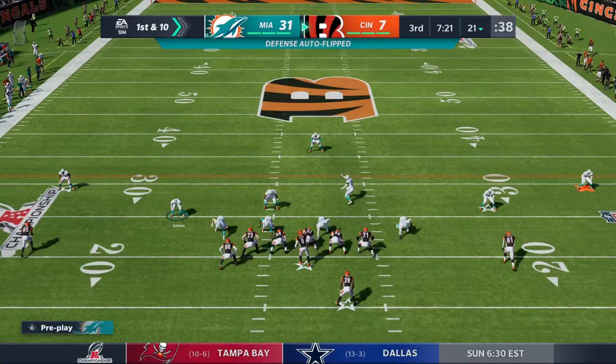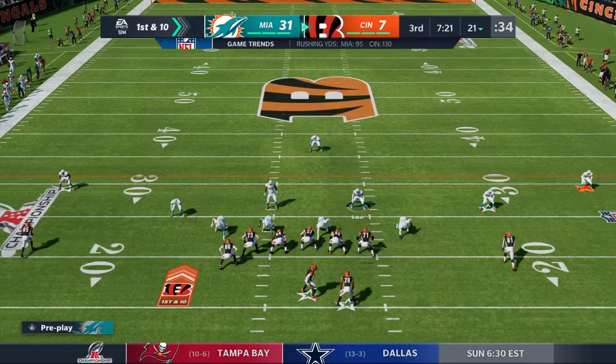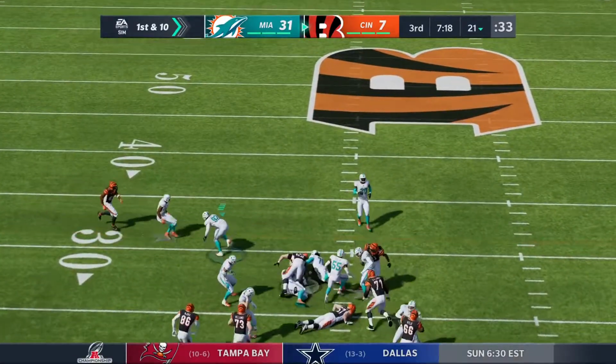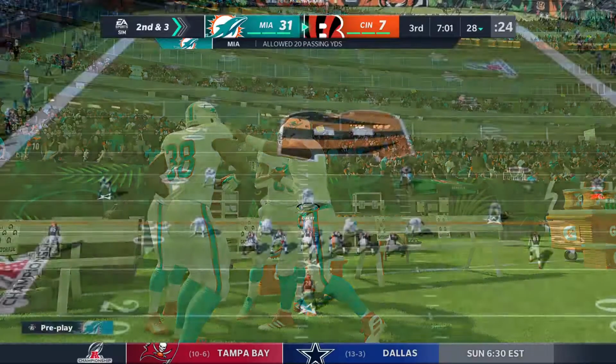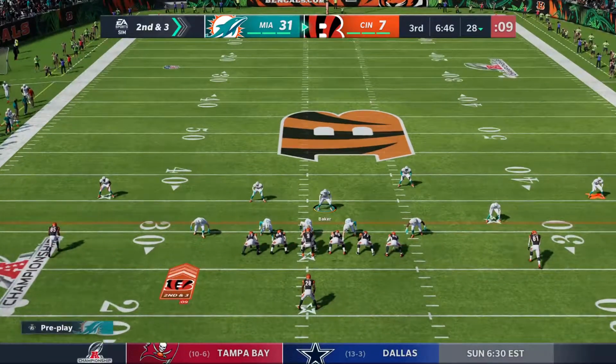The Cincy offense about ready to go here on their next drive. They trail here by 24 points. Got to get going soon, you'd have to think, as they come up 1st and 10. And he'll be brought down here at the 28. 7 yards on the pickup there, and it'll leave him with a 2nd and 3.